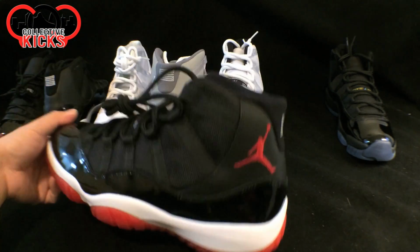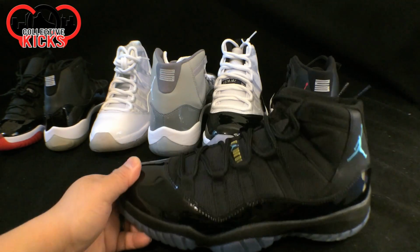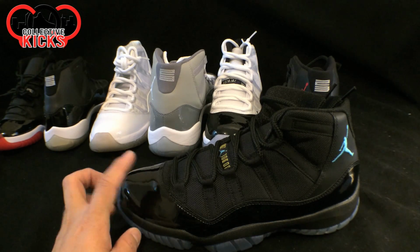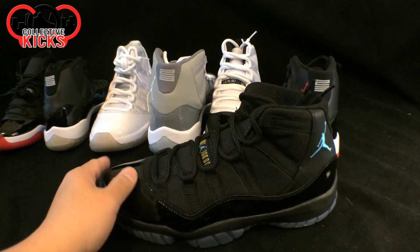But anyway, so this is the 2012 BRED 11, and then you have the 2013 Gamma Blues. Now these ones, a lot of people, it's a love and hate thing. A lot of people hate these shoes. I really like what they did with the shoe. If you look in the backdrop, it's the only one that has a black midsole.